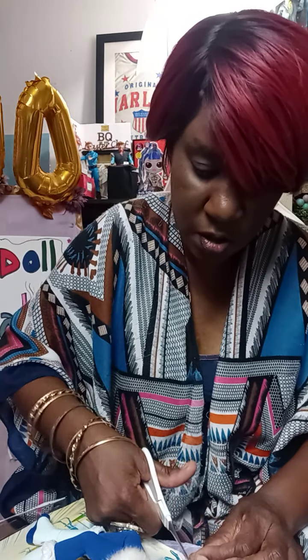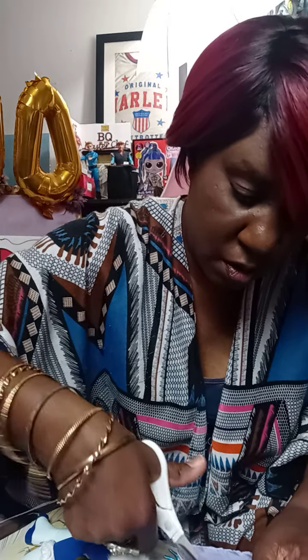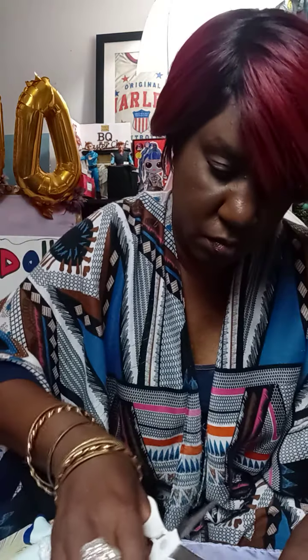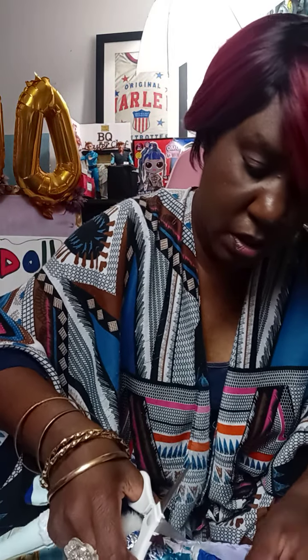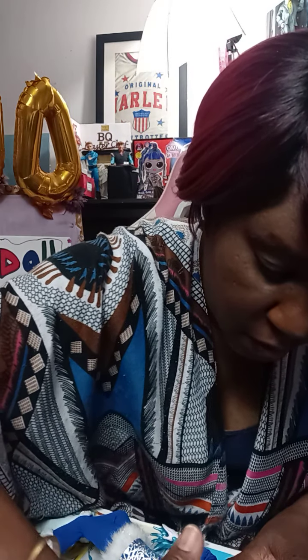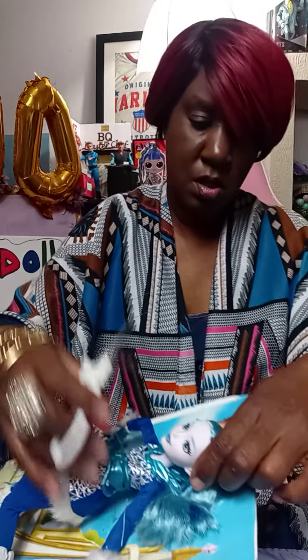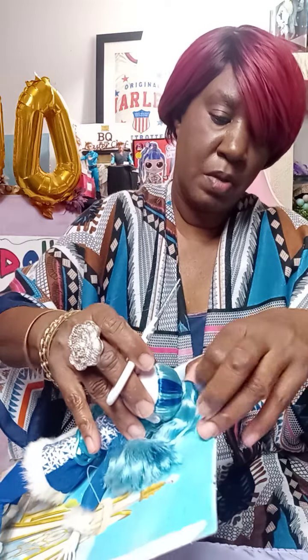And see, this is one easy. Why can't they all be this easy? This one's so much easier. And she does come with superhero packs on here. She is tied down to everything, y'all. I gotta get her hair, of course. They always gotta use rubber bands on these dolls here. Yeah, her head is tied to the package.